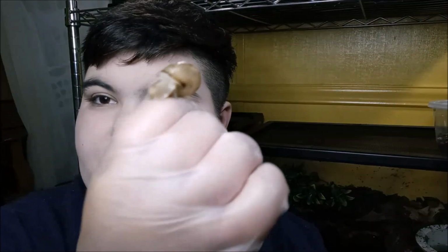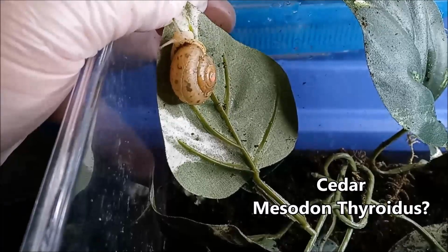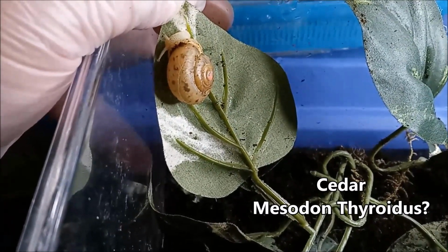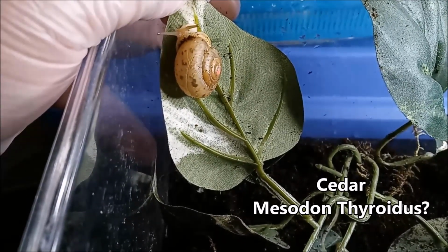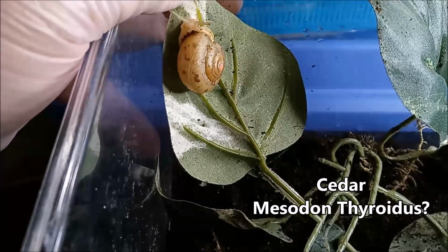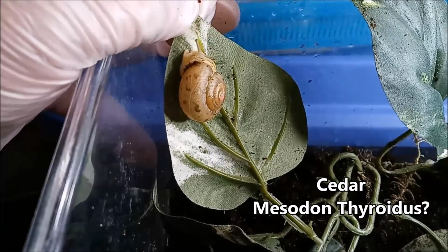My fiance actually found the first one, which is this one here. Her name is Cedar. She got her name from my fiance. We found her on a tree outside, which wasn't a cedar tree, but Christian really liked the name Cedar, so that's why her name is Cedar. And the rest of them I just kind of went with tree names, honestly. So that's that. She's normally kind of skittish. She is getting better with being handled.